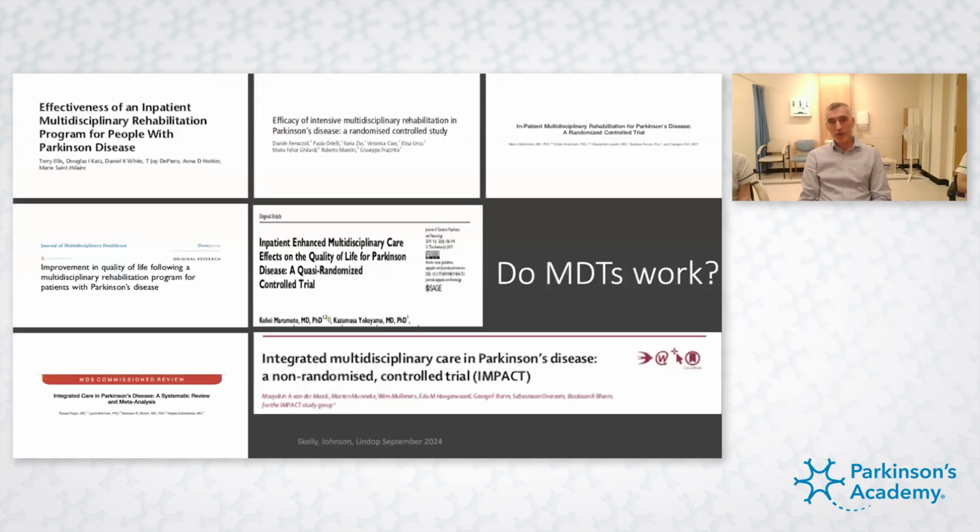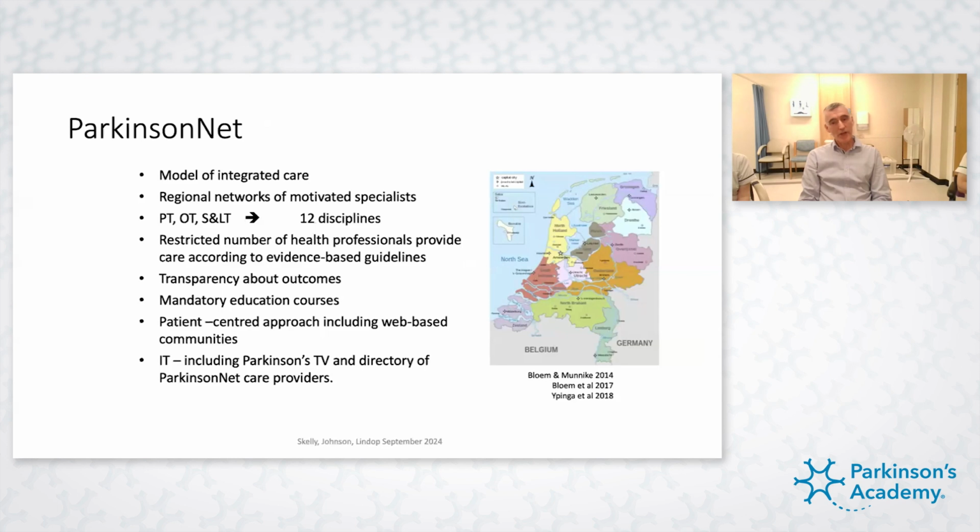So do MDTs work? Well, of course, there's plenty of evidence out there that multidisciplinary care for Parkinson's is effective. And I'm going to draw on just a few examples of different types of multidisciplinary team working. So in Holland, Bas Bloom set up a service called Parkinson's Net, which is pretty much nationwide. He set up regional networks of motivated specialists, and the specialists had to go on training courses. So there was a sort of kite mark of expertise. And another key part of Parkinson's Net was transparency of outcomes.